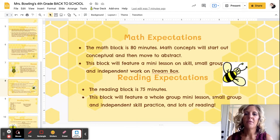So for math and reading, math we have 80 minutes, and reading we have 75 minutes. In math, I'll spend a lot of time teaching the kids the concepts conceptually, which is hands-on learning, to make them understand the why behind what they're doing. And then we'll move to more of an abstract level. I know that the way I teach multiplication and division is going to be very different than the way most of you learned it. So I will send you home videos in case you want to see what I'm doing.